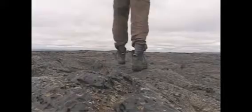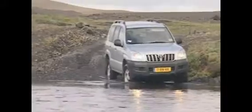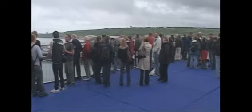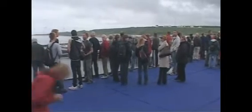Smyril brings you there, not by plane, but with your own car, camper or four-wheel drive on the luxury ferry Norrona. Within days you travel from Hanstholm, Denmark to Seyðisfjörður on the east coast of Iceland. No worries about what to take and what to leave, you can take it all. Whatever the weather, Norrona makes this journey every week.